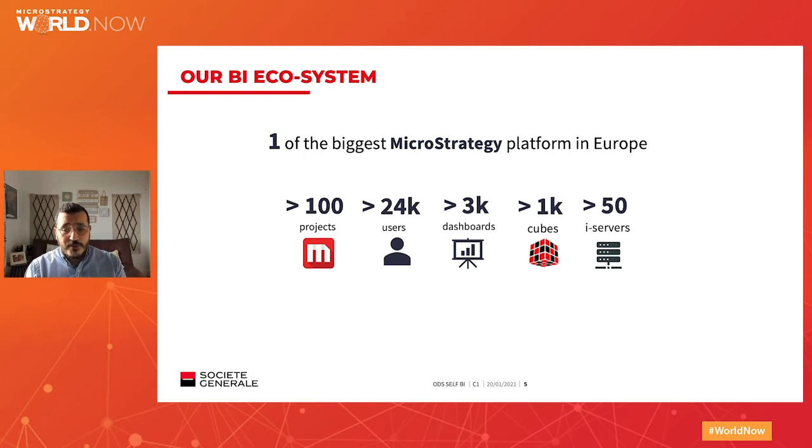We have data coming from different directions. With MicroStrategy, we put it together, we analyze and visualize the data very easily, and then create a story that gives a 360 degree view of our business.